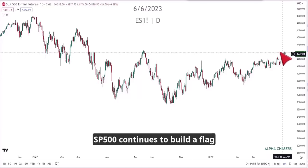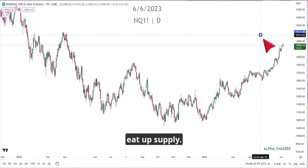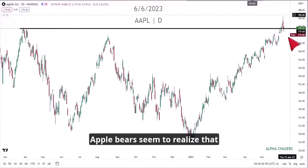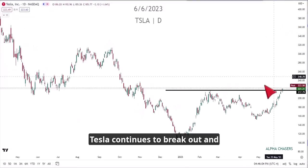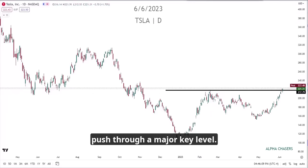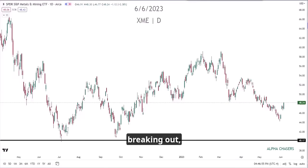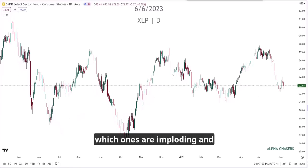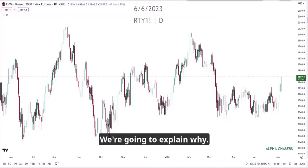S&P 500 continues to build a flag right under resistance. Nasdaq continues to eat up supply. Apple bears seem to realize that they are shorting into major support. Tesla continues to break out and push through a major key level. We will address the news as to why. We're going to talk about which sectors are actually breaking out, which ones are imploding, and which ones are leading. The reversal in the Russell 2000 is significant. We're going to explain why.